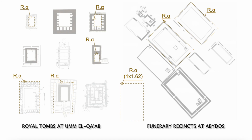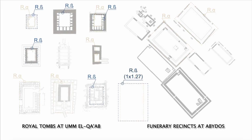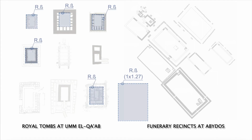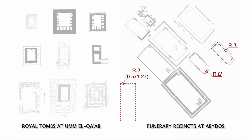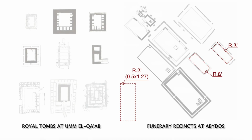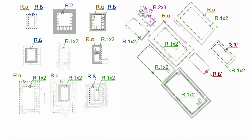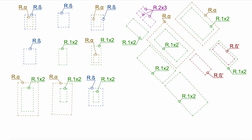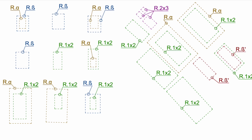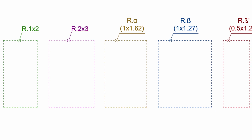Henceforth, the alpha rectangle of 1:1.62 width-length proportions, the beta rectangle of 1:1.27 proportions, and the beta prime rectangle of 0.5 by 1.27 proportions, which is simply the half length of the beta rectangle. Therefore, the main proportions of all the royal tombs at Umm el-Qa'ab and the sacred enclosures built 1 kilometer north during the first 300 years of the pharaohs' Egypt were designed above 5 rectangles.